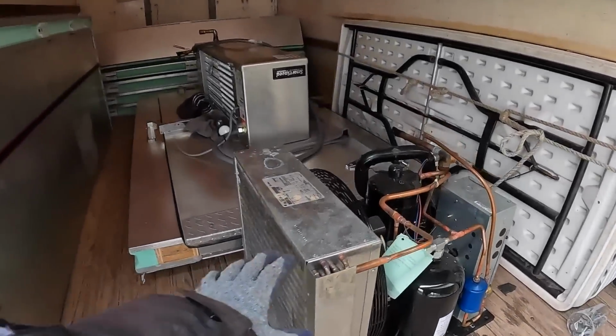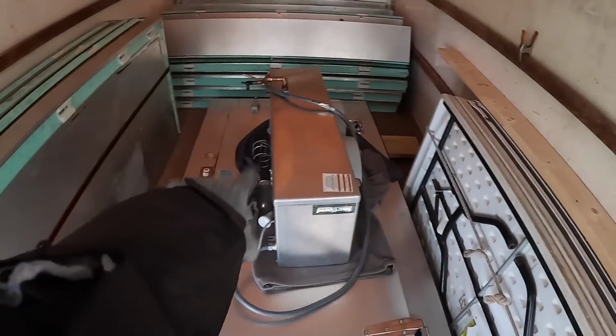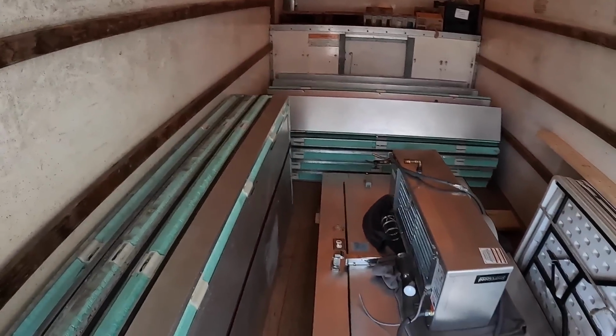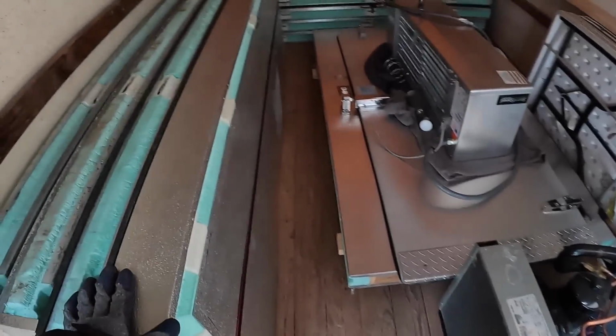So, this is the compressor for the freezer. That's the door. I think that's called the condenser. And then here and back there is all of our panels and corners. It was used, but it almost looks brand new.